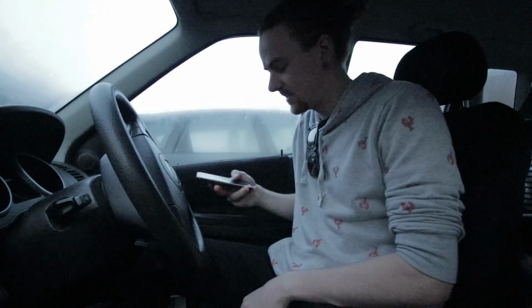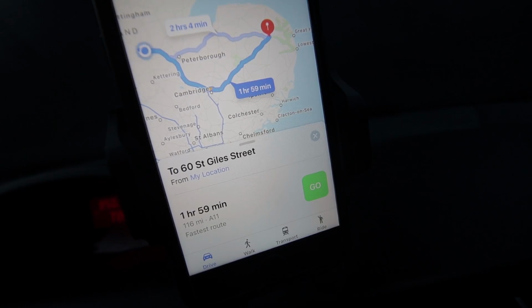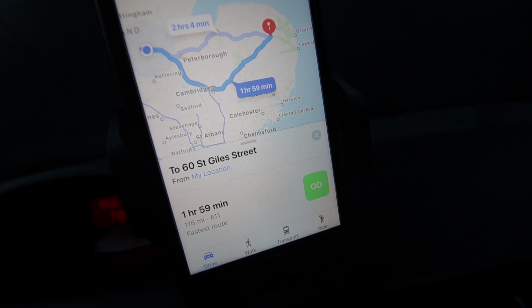So, good day everybody and welcome to this video. We're about to start the epic voyage and I just put it in the sat nav. It's going to take us about 2 hours to get there. We're running a little bit behind, but hopefully we'll still get there for the actual opening time. I wanted to get there a bit earlier, but not to worry. So let's get this party started.